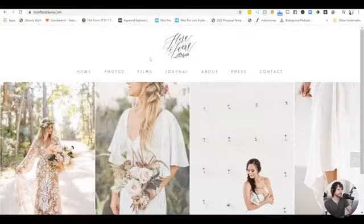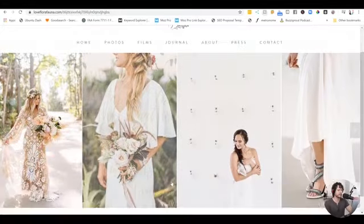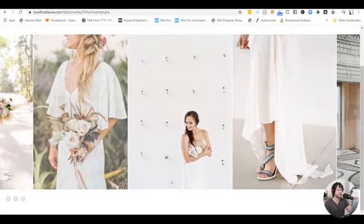Jennifer's website. All right. Here we are. Here's Jennifer's lovely website. I am loving the color. The color scheme here is just gorgeous. Good double exposure. Beautiful photos. Same thing I said before about other websites, framing to me is really important.